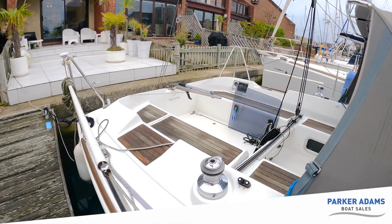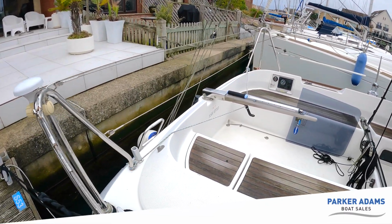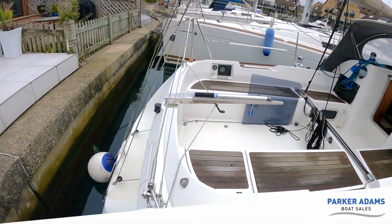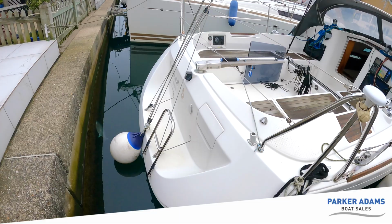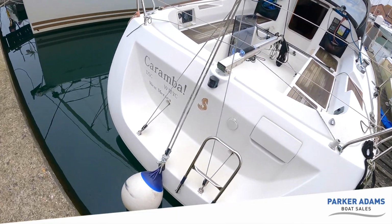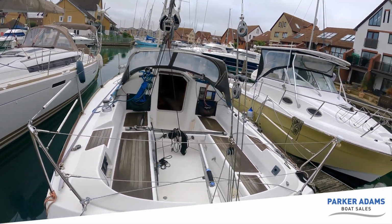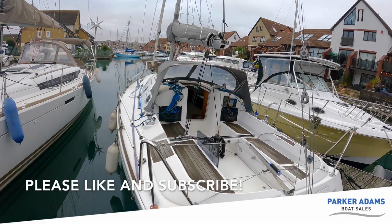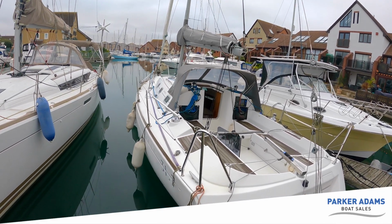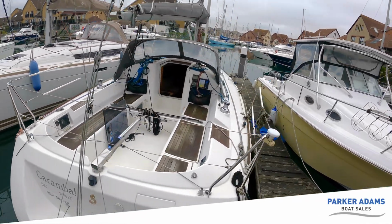Works on a tiller. It also has a tiller pilot, so it has a Raymarine tiller pilot that goes with it. And we can see there's a nice bathing ladder on the back. And all in all, it's a very good looking sailboat in very nice condition. Right, let's jump on board.